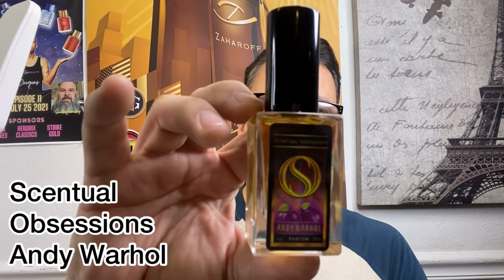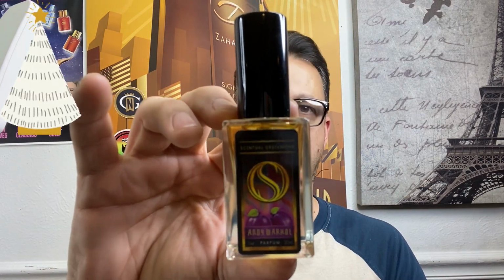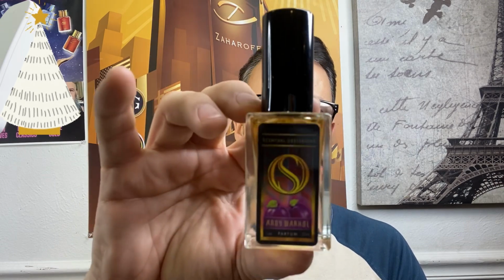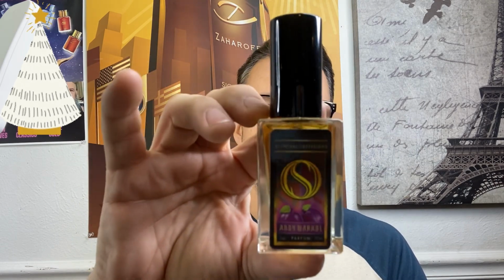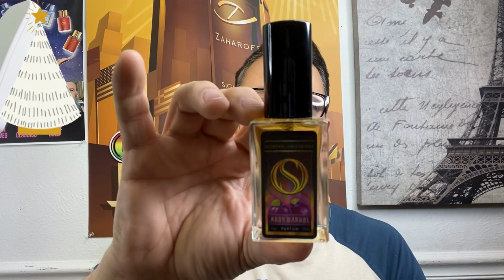All right, we're gonna go to an indie house. This house is known for clones. They also have original fragrances as well. This is by Sensual Obsessions. Guys, this one is an inspiration of Andy Warhol. Wow. Projects, performs, lasts, scent trail. The plum note in this is so amazing.